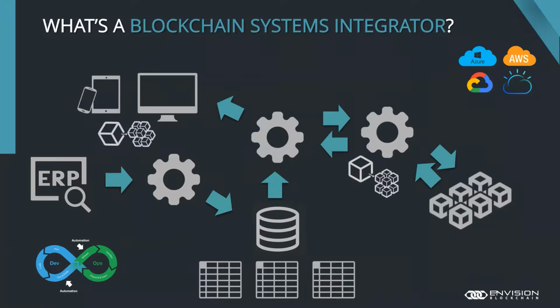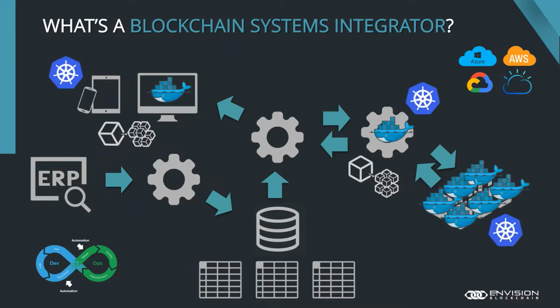And all that is based on microservices architecture and contained in Docker, orchestrated via Kubernetes, and sitting in different cloud platforms. And we develop it using DevOps methodologies and frameworks. This is what we talk about with a blockchain system integrator, who can put all these pieces together, orchestrate it, and integrate it the right way. So that's what we do from a 30-foot view. But again, we'd love to chat more about that.